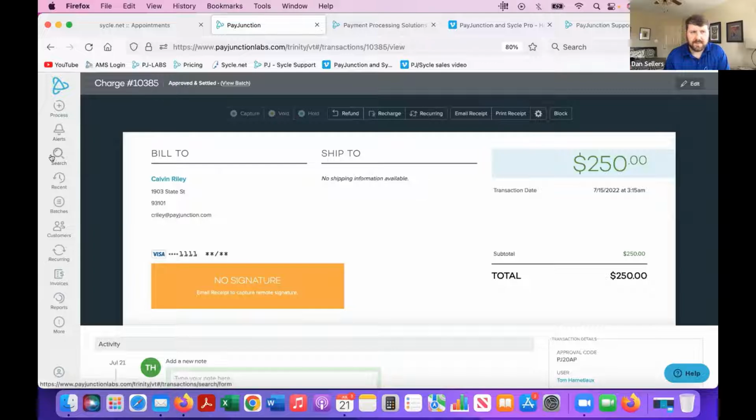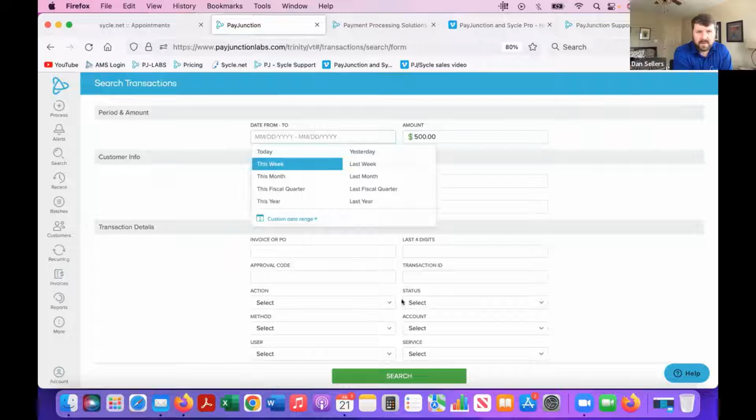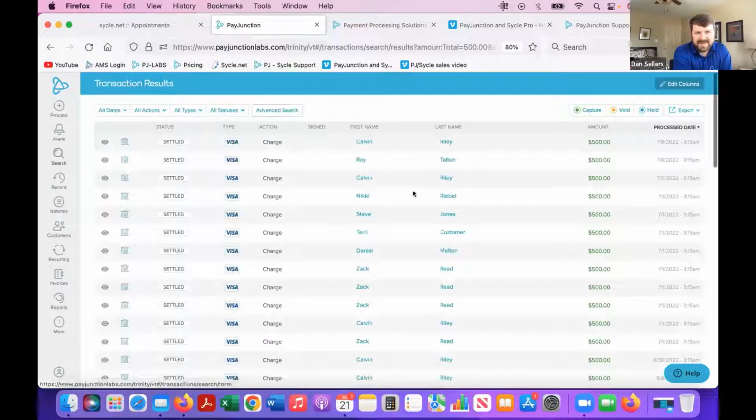You can also do that from the search tab. So if I go to the search bar here, you can enter in any info you'd like. So if we want to find a $500 transaction from this week, click search. It'll pull up anything with that data. Not a lot of action on this demo account today, but again, search for anything that you need.